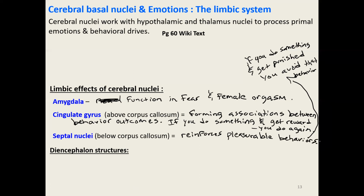Whereas the cingulate gyrus does both positive and negative outcome association, so avoid this, or I want to do this again, this one is simply reinforcing. If you do something that's pleasurable, eat something, act a certain way, and you get a cookie, figuratively speaking, or literally, it will reinforce that pathway and you do it more and more and more again. Now I'm going to test you here.